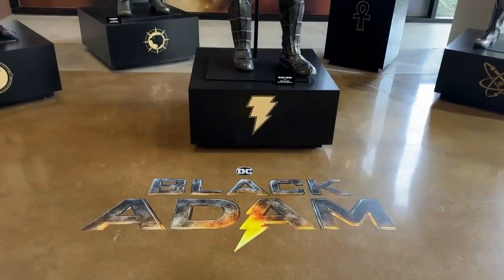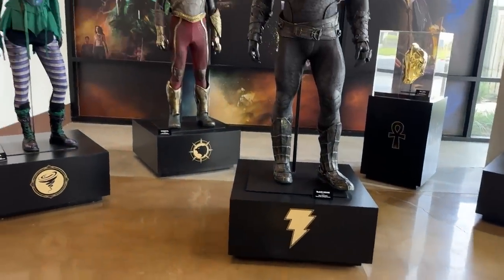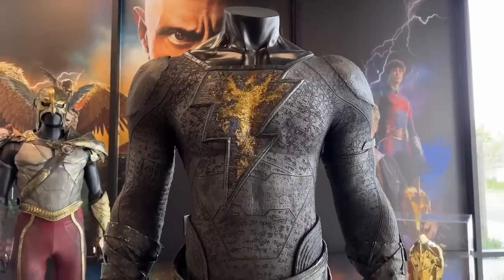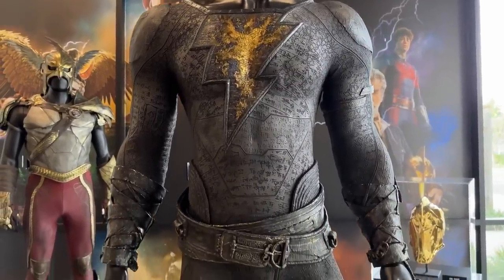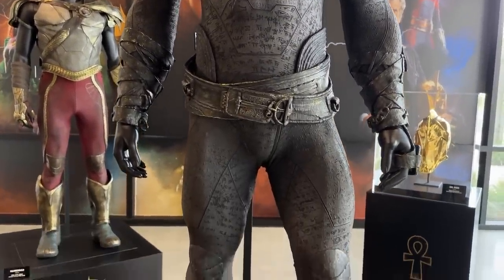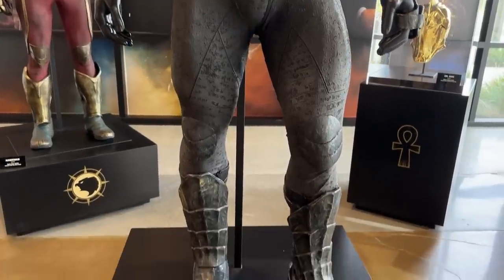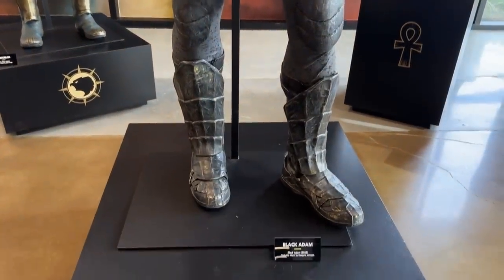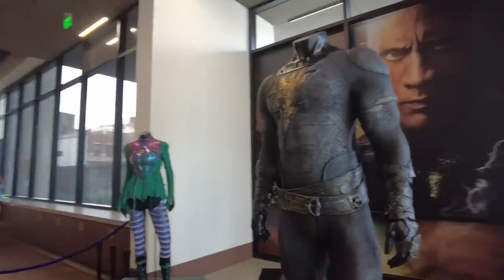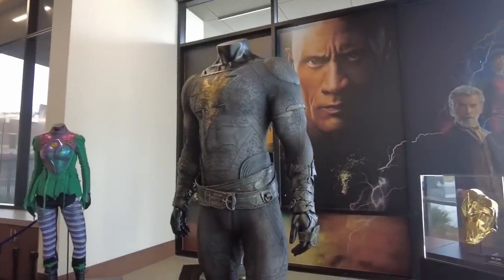Also, costumes from the mega successful superhero film Black Adam, starring one Dwayne The Rock Johnson. Now, this is The Rock's costume, and I feel like The Rock is bigger than this. Like, this cannot be how big The Rock is. Maybe they don't have a mannequin big enough, or maybe the costume was really, really tight, like his shirts in The Fast and the Furious. But it is cool to know that DTRJ once wore this.